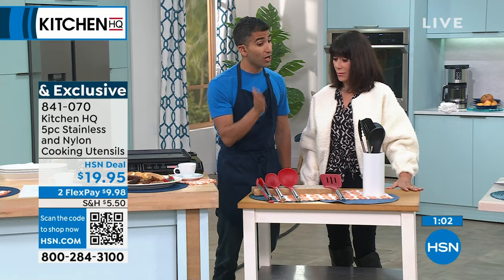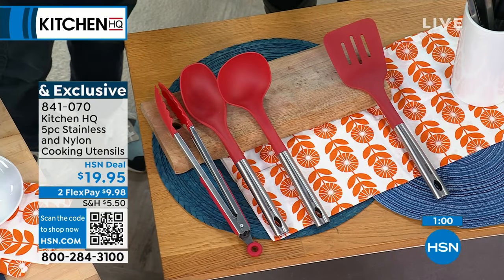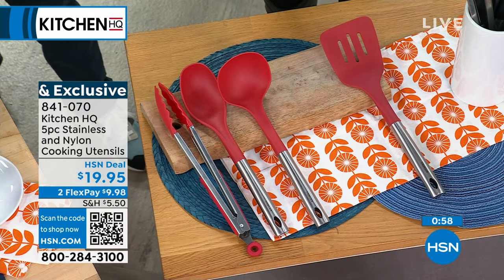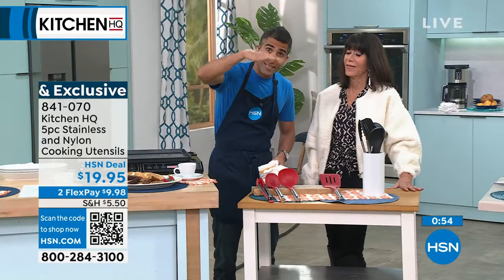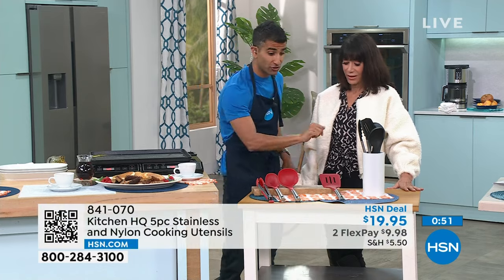You need a good spatula. You need a good tong. You need a perforated spatula, AKA your fish spatula. See, fish, it is hard to say. It is. For pressing down on those things that tend to curl up on you, that's your spatula for that.